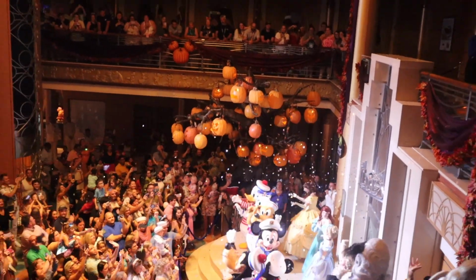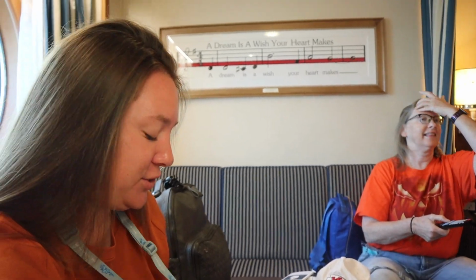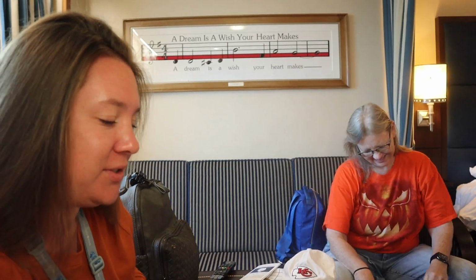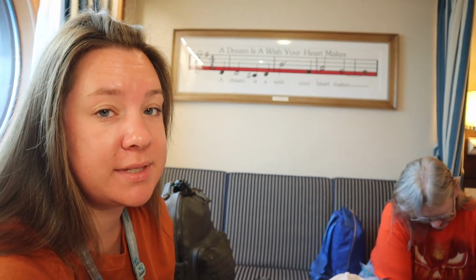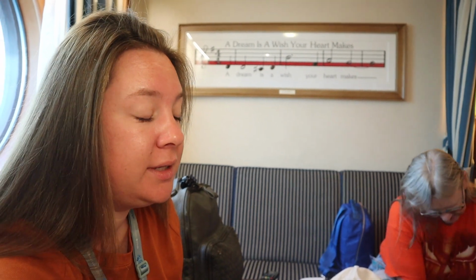Pixie dust for everyone! Good morning! It is Disembarkation Day, which is sad. It is the saddest day of the cruise. I woke up at 6:30, and then I took a shower. It's now 10 till 8. The room is packed up. Our suitcases are gone. We sent those out last night.